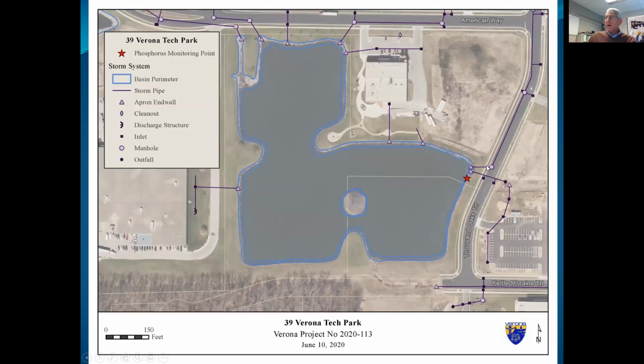Here's the American Way Pond. It's a more interesting pond. It's got an island in the middle. It's also deeper than our typical ponds at an average depth of about 7 to 8 feet. Wisconsin Brewing Company sits on the pond and often takes advantage of the view of the pond for its tasting room and outdoor services area. So it is a much appreciated pond.